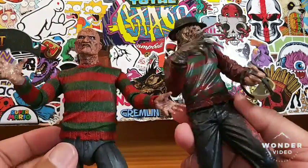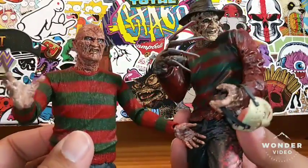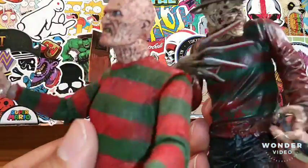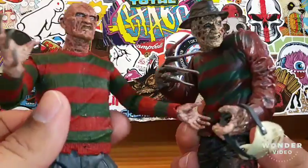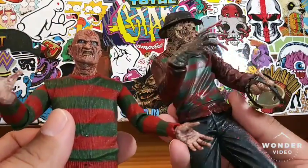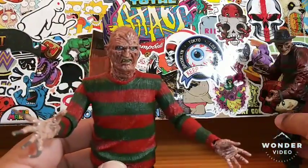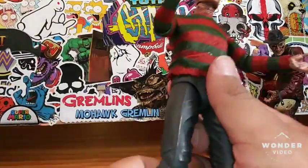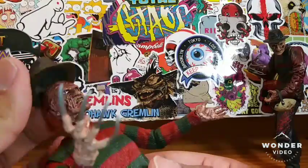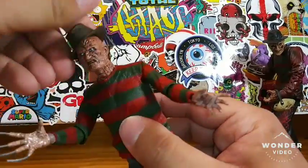But the face sculpt on the Movie Maniacs version is a little bit more pale, and this one right here, NECA, is a little bit more red. So which one's better? I don't know. I think the Movie Maniacs version is a little bit better. But this Freddy does come with alternate heads. And then here's his hat right here. I love that, man.